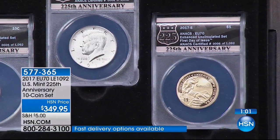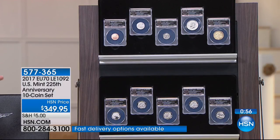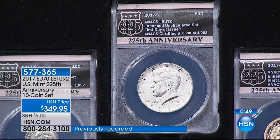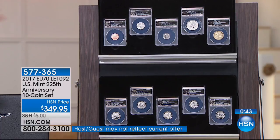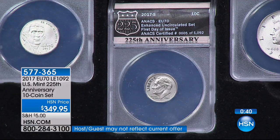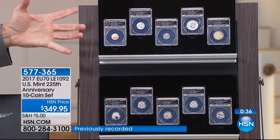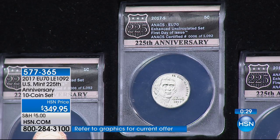Everyone's certified perfect, 70. So they say buy the best grade you can afford. Well, how about buying perfection? The higher the grade, the more it's worth. That's the key. If you're going to collect anything, the higher the grade, the more it's worth, and these are perfect. Understand, they made 225,000 sets. There will not be 225,000 sets in perfect. As a matter of fact, in the first day of issue, there's 1,092 sets. So it represents far less than 1% of the sets that were released.